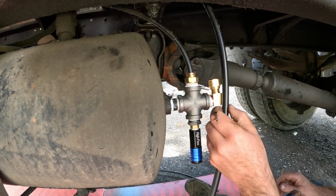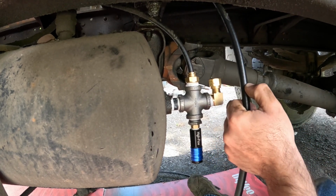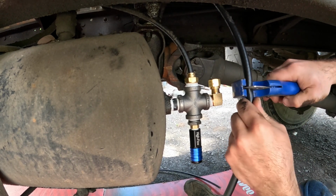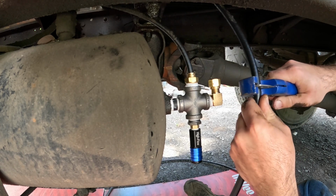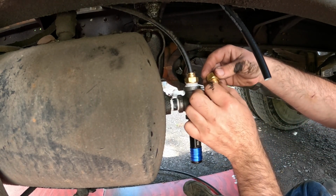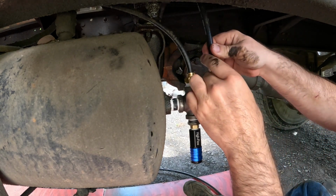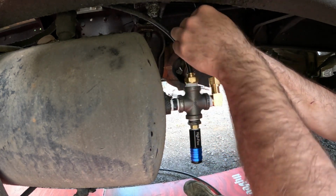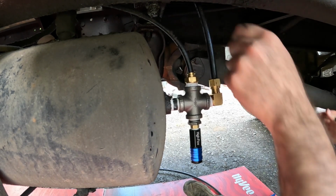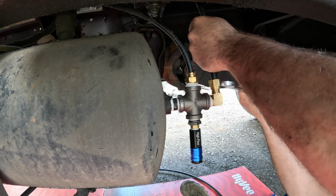All right, we got our first airline run. This is the airline that's going to power the valve, supply the valve with air. Got it all snaked up through the frame rails. Tighten this to about 800 foot-pounds.